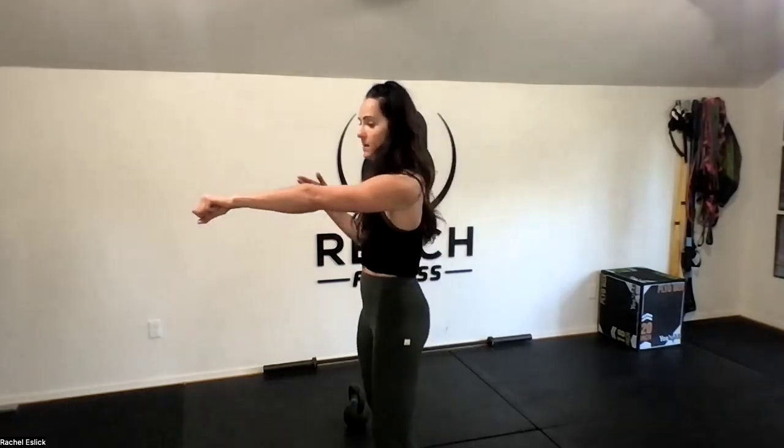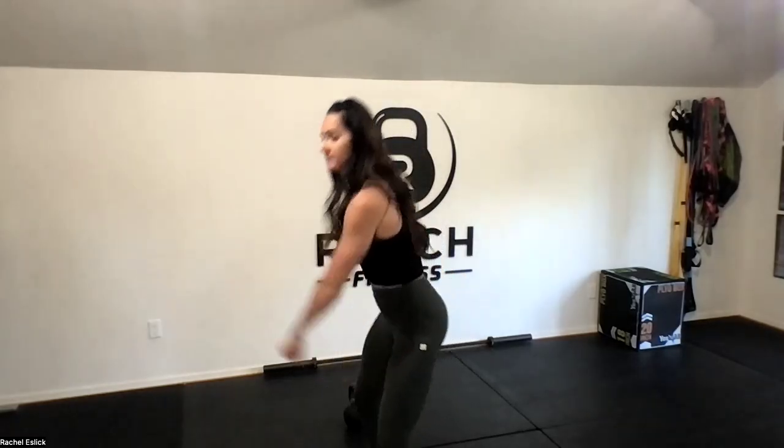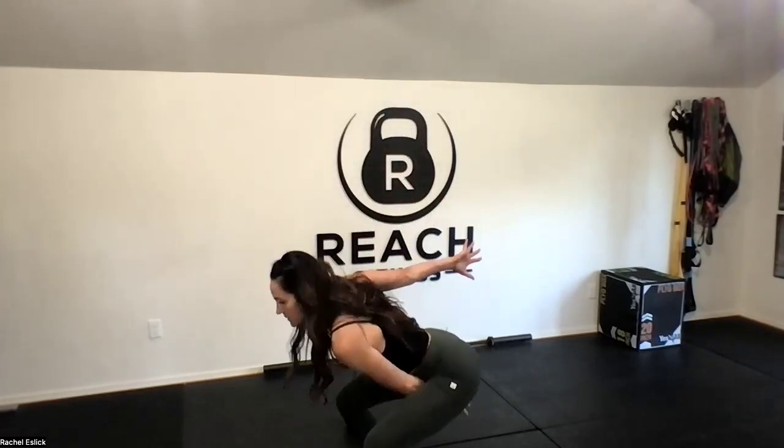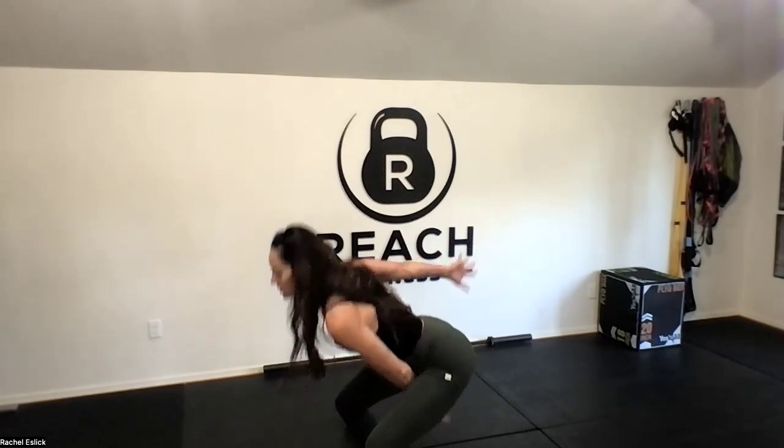The reason why the hike pass clean and the hike pass snatch are not intuitive is because a lot of times, because the kettlebell is coming from out in front of us, we then want to cast it back out in front of us before we pull it in, or we want to cast it out before we bring it up. And that's not the way. We want to come from our hip, keep it close to our body into that clean, or close to our body to come into the snatch.